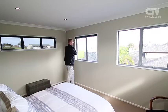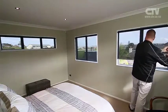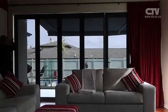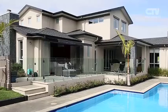Now, this is a roller blind. This is your sun shadow. Look how you can still see through that, but no one can see through into it. It stops 95% of the UV coming through. The best blind on the market. Roman blinds, that's a cord pulley, but the new system is with the roller system now.